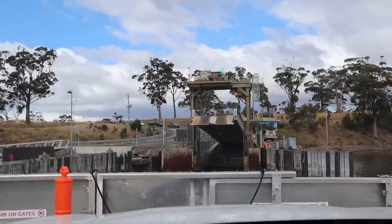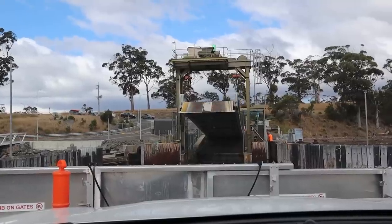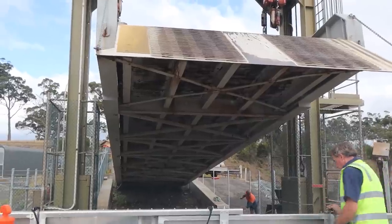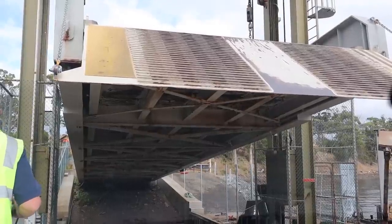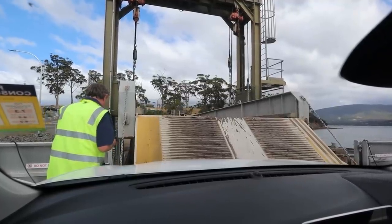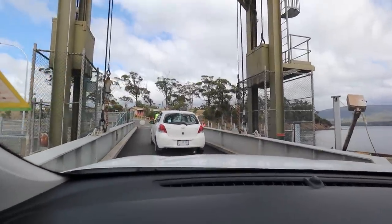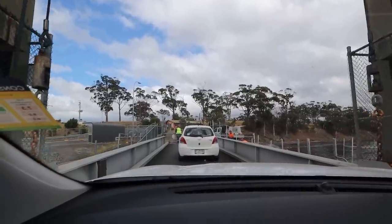Landed. Welcome to Bruny Island. It was pretty fast. Yeah, probably like 15 minutes. Look at that. Well, ain't that just cool? Welcome to Bruny Island. We're now heading to a lookout.